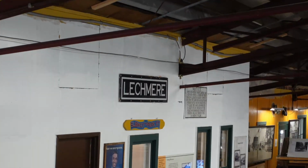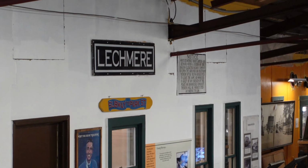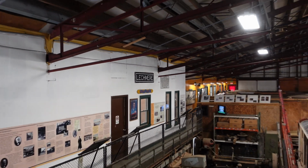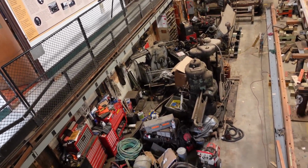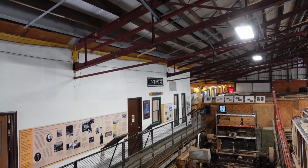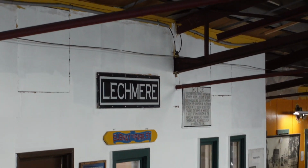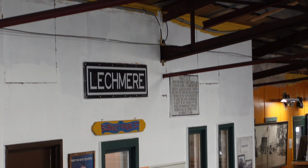So interesting, there's a Lechmere sign over there. And Lechmere used to be a stop on the Green Line in Boston. And Lechmere was a department store. It's not there anymore. It hasn't been around for a long, long time, but it's funny because it was there when I was younger. So that Lechmere sign actually brings back quite a few memories of the Green Line trolley line in Boston on the T.